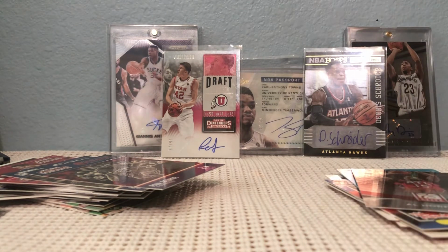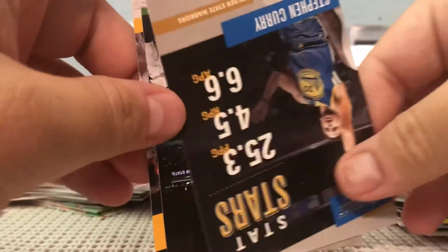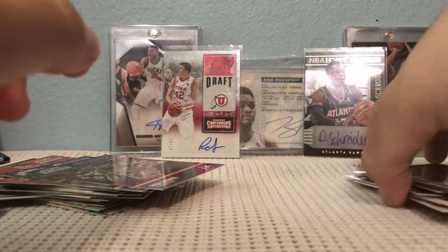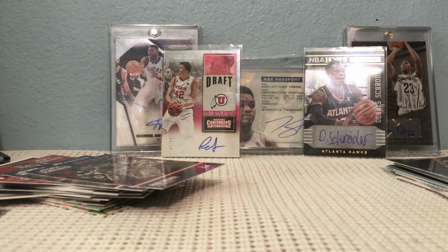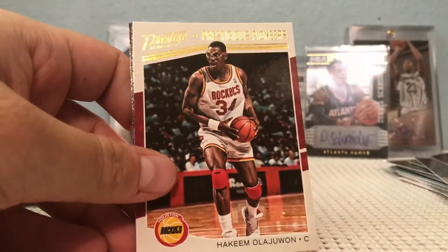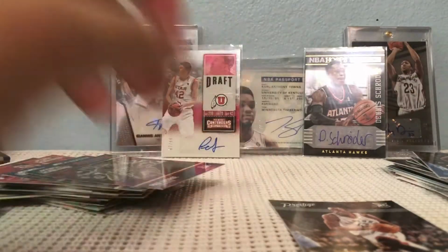A 17-18 Prestige. Let's get Jayson Tatum out of this. That'd be nice. Joel Embiid, George Hill, Caris LeVert, Mr. Icons guy, Steph Curry, Stat Stars, Jimmy Butler, and TJ Leaf. 17, Ben Simmons here, Christie. Omri Casspi, Olynyk, Kenneth Faried, nice Hakeem Olajuwon, Pascal Siakam rookie card, that's not bad, and a Jodie Meeks. Put that right there.